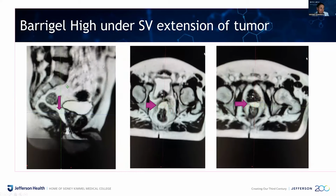So here you can see, I was able to get the first slide side to side, or a sagittal image. I was able to get that spacer in, very nicely demarcated from above the seminal vesicles, top of the bladder, all the way down to the apex of the prostate. The middle slide is, again, a transverse image or top to bottom, and you can see it's very, very well demarcated and circumferential, protecting the entire surface of the rectum.